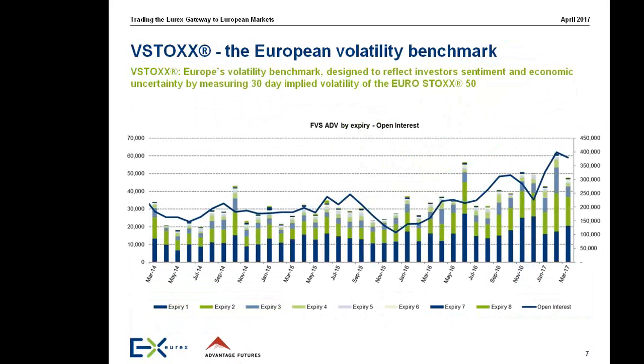Now, we've explored why it's vital to monitor the Stocks Europe 600 into the French elections, but these V-Stocks volatility products, I've got to tell you, are equally important. With 18 of the 50 V-Stocks components coming from France, this volatility measure is currently weighted at over 34% French. So looking at the composition of the V-Stocks, it's clear why there's such a high level of interest in the Eurex V-Stocks complex. And again, we have a link at the end if you want to look at those components, and we'll look at that a little bit later.